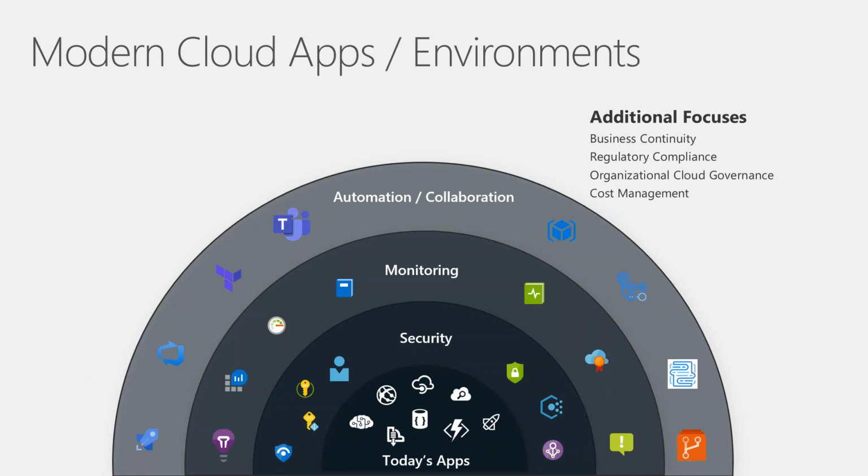So there are some things that we want to make sure we're addressing to ensure that when we are deploying these things, hosting them and constructing them, we're doing it in a way that we still have visibility, we still have maintainability, and we have automation around that. So the first thing we'll talk about is security. And there are a number of different things in Azure that we can employ to help us with that.